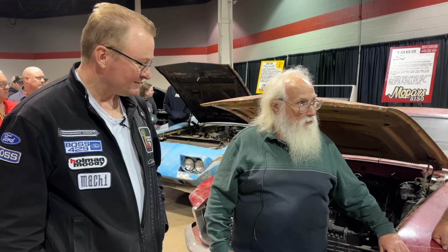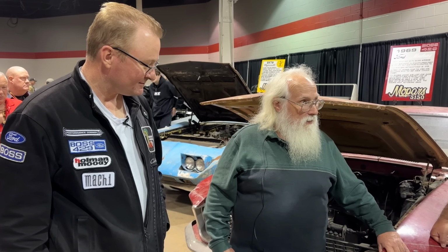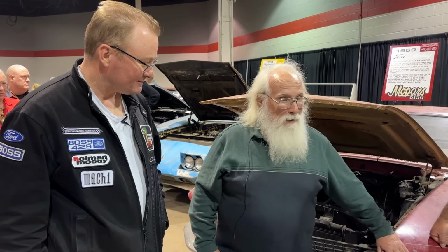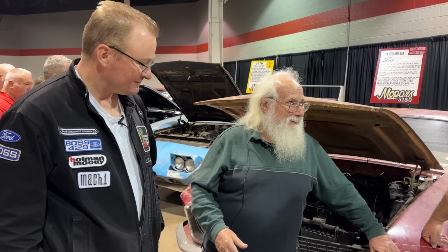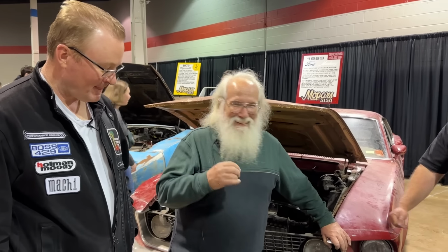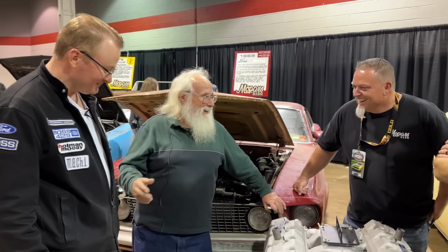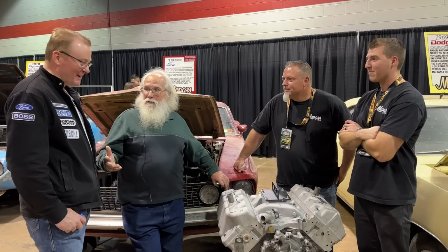Right. I said, if you can find the car that engine came out of, I will sell it to you. And my intent with the deal was, if you can find that car and buy it, I will let you have the engine so that you have a numbers matching car. Yeah. He interpreted it different. But anyway, he searched for, it was a good 10 years. I gave up after a while.